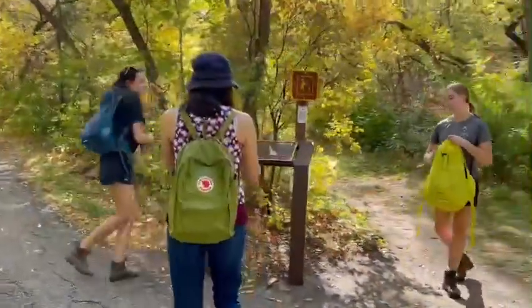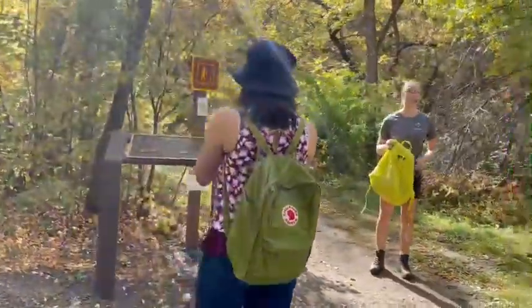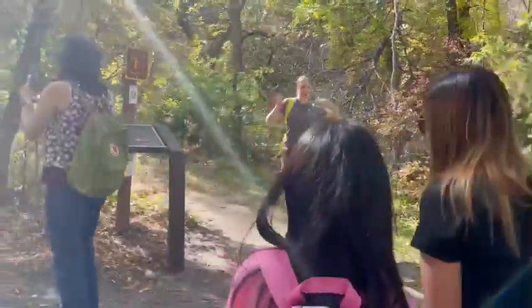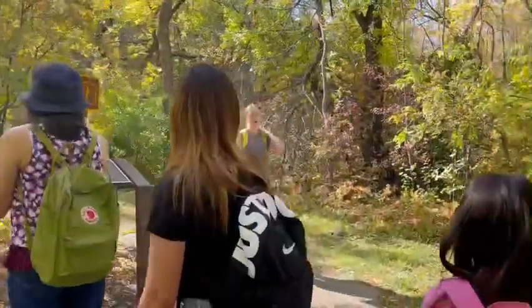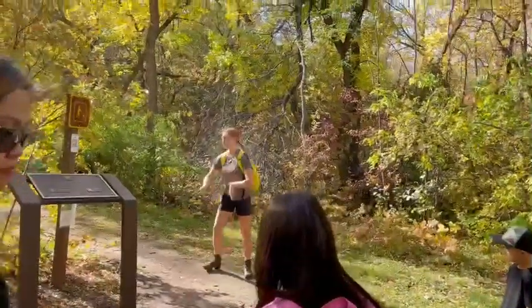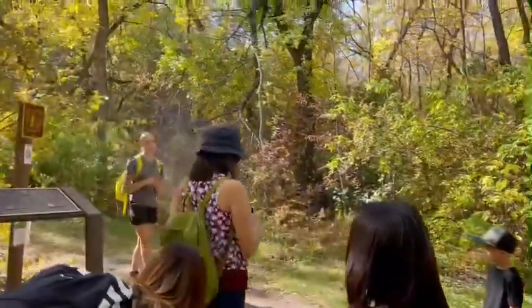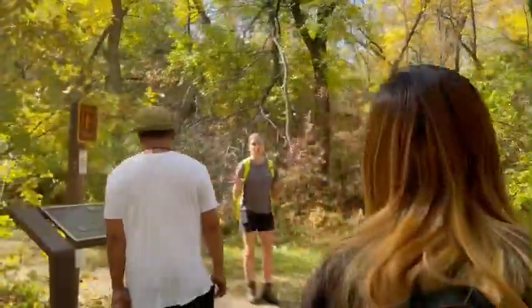All right. So this is the trailhead for the Interpretive Trail. Now, one thing I'm going to point out before we get started, there is quite a bit of poison ivy in the park and on this trail. So we have a little picture of it right here, but I will point it out when we get to it. It's not as much of a concern this time of year.